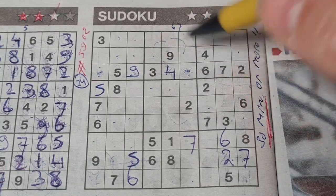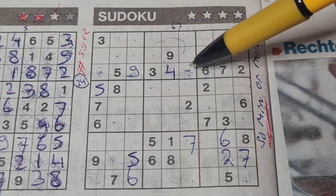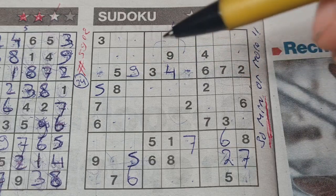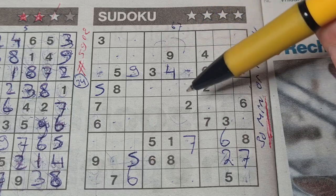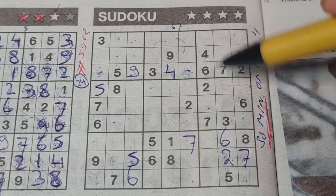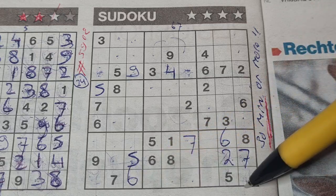Well, I need to wait for the 1 and 8. I hate to mark those two boxes outside a big square, otherwise I will make a mistake. Yeah, I don't want to make mistakes. Alright. Then, let me see. 7, 6, 5.